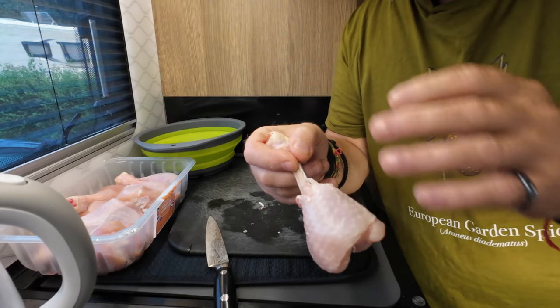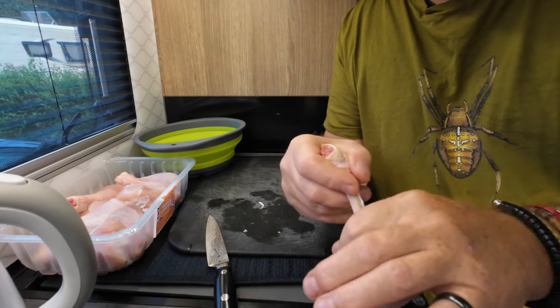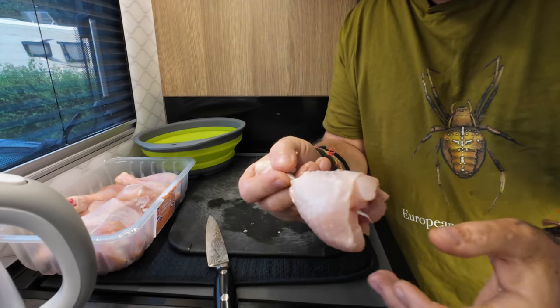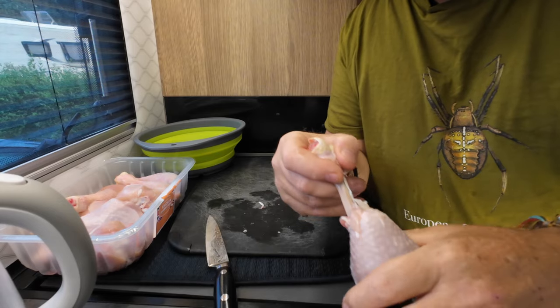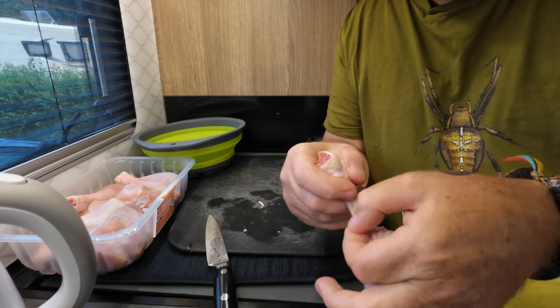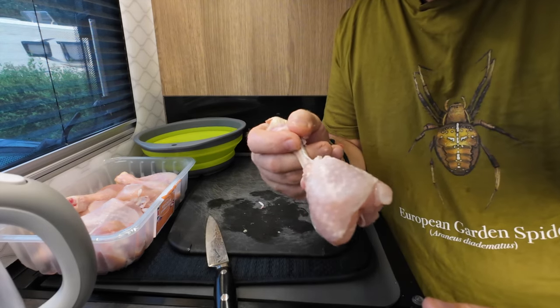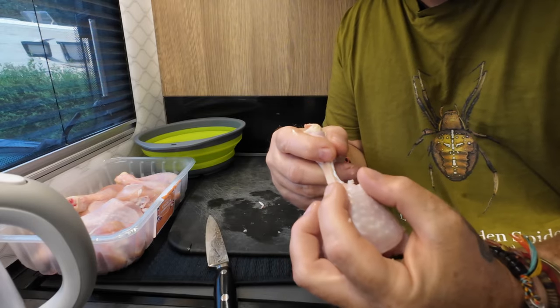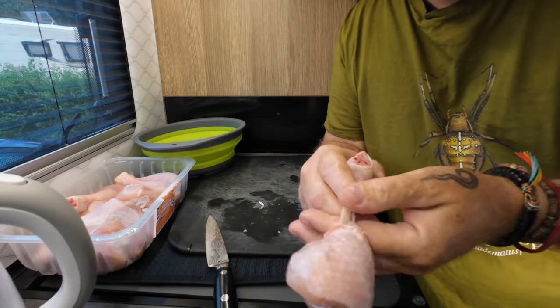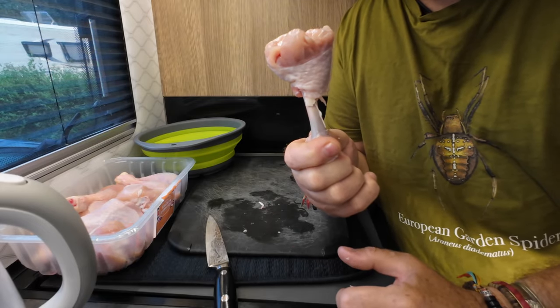And then once I've done them all, we're going to put some oil on them, put some seasoning on them, whatever seasoning you like, or you can marinate them, put barbecue sauce on, whatever you like. Do that, and then that meat contracts on that bone and it looks like a little lollipop. You have to use your imagination, right?